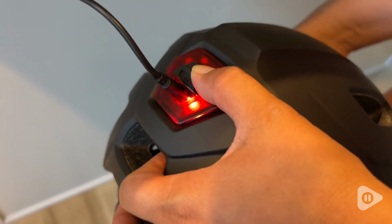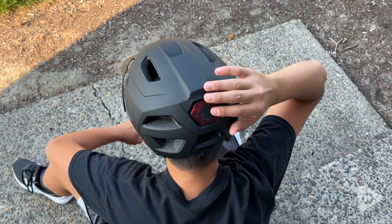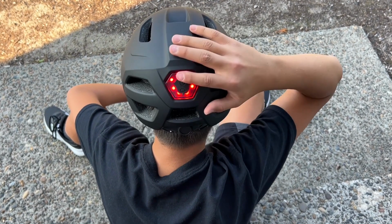Of course, our favorite feature was the light. Where we live in fall and winter, it gets darker much faster. So this makes it ideal for any activities that we're doing in the evening.